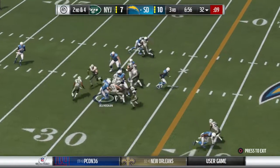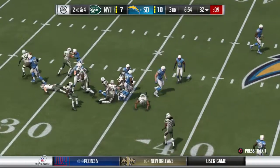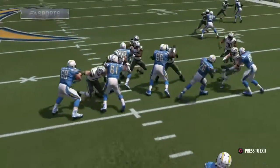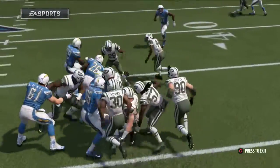They'll run it now out of the gun. And he'll be taken down right around the 34 after a pickup of only a yard. A big sea of Jets flying to the football there to make the stop.